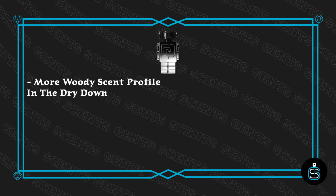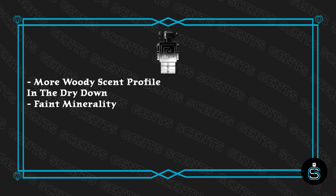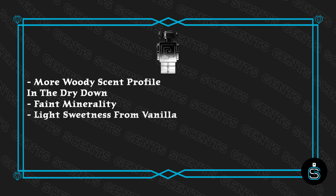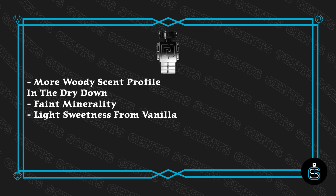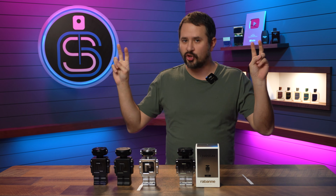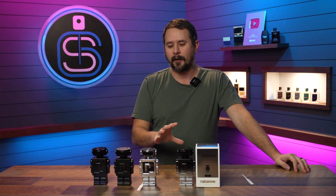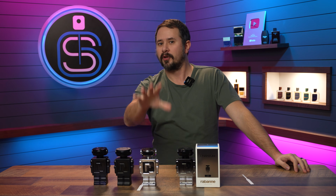You know, that oud again, along with that faint minerality that carries over all the way into the dry down, and a pleasant light sweetness from the vanilla, not overloaded, not overdone. In typical fashion, it is a more mature, slightly higher end scent profile that still stays true to the original.